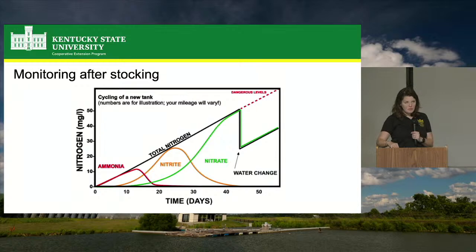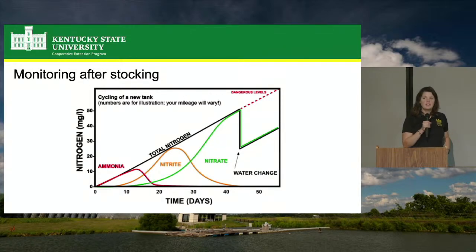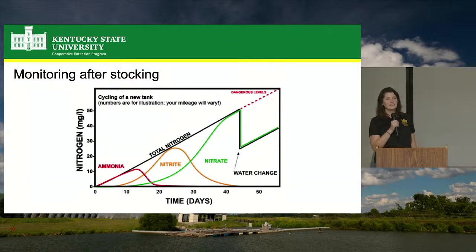This is probably one of the most important things that I will talk about today, and that is acclimating your fish through the break-in cycle of your system, whether it's a small home aquaponic system, a small RAS system, or a giant, large 6-acre farm. You're still going to have to do the same process of acclimating your fish. And this is the basis of the nitrogen cycle.